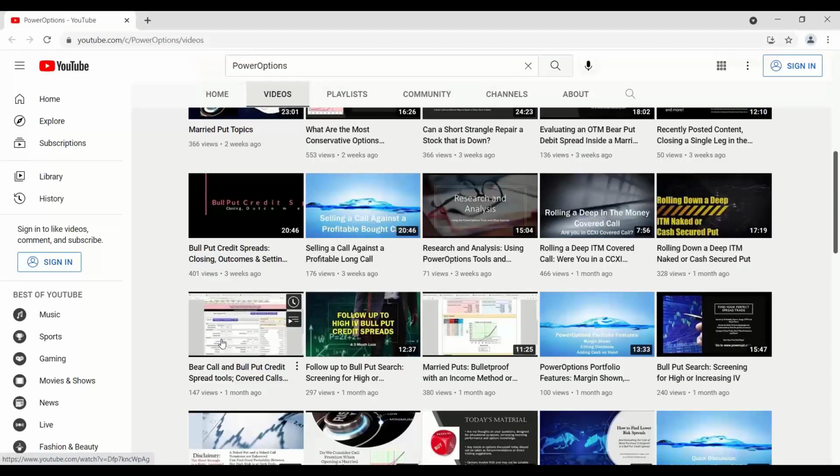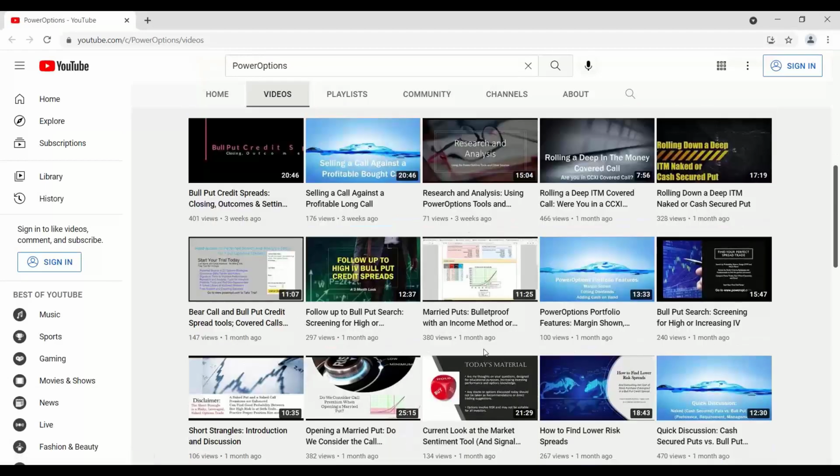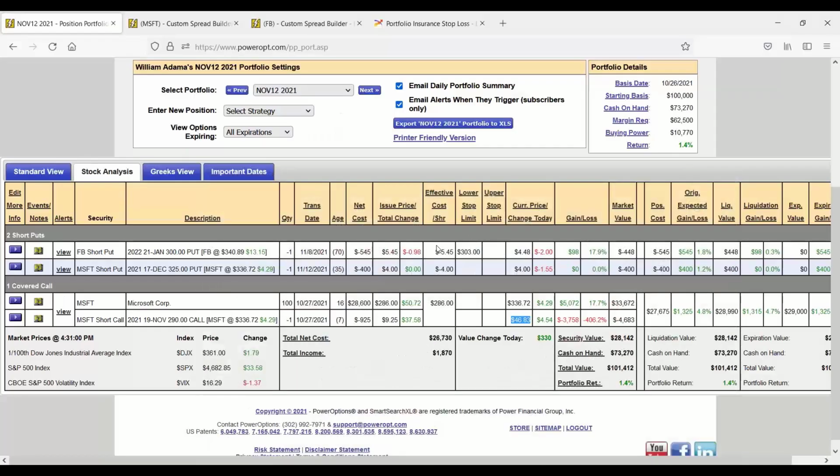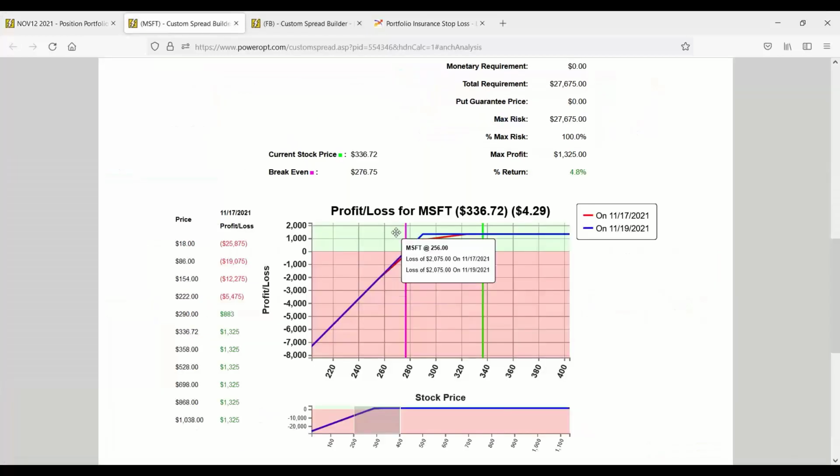If you just look up rolling a call, rolling a covered call, you'll see a lot of recent discussions on that topic as well. But this is the most recent one on LCID when the stock gaps up in price. Now, you can roll the position, but at this point, I've committed myself to the covered call structure, knowing that if there was a large gap up in price, I'm going to have this flatline gain.